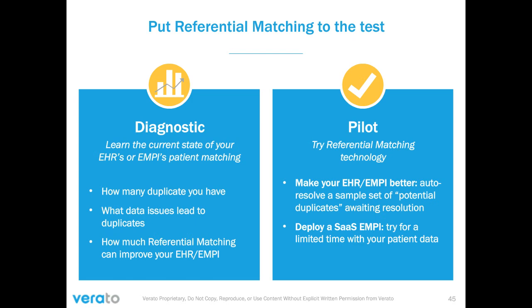Great. In going this route, did you have to make any major modifications to your software or workflow to use Verato?